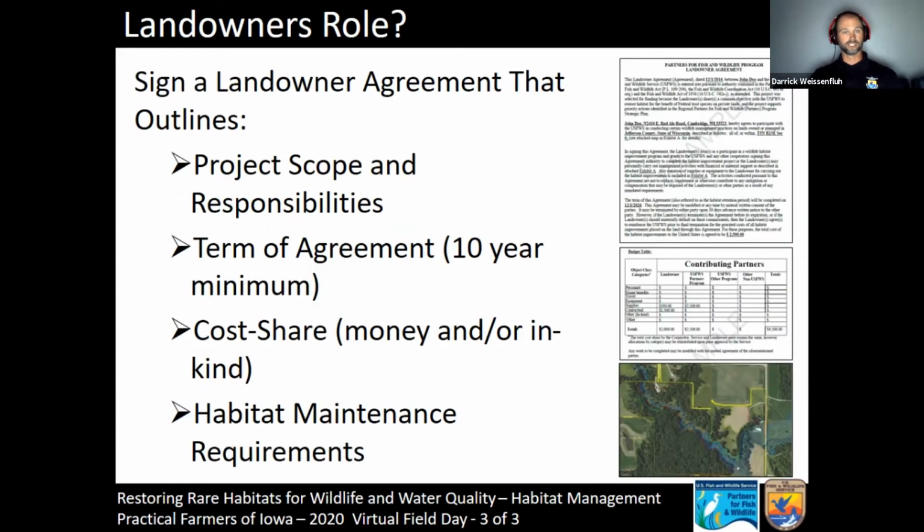And what that looks like for the landowner, and Jeff, chime in anytime here, is that Jeff and Nancy's responsibility as the landowner is to review a landowner agreement that I put together to capture in writing what the scope and responsibilities of the project are going to be. It's at a minimum a 10-year agreement for our program, but can be longer. It outlines the cost share that we're providing and that the landowner's providing. That could be cash dollars, or it could be in-kind contributions such as labor from the landowner or myself. And then any habitat maintenance requirements, such as prescribed burning, which is a common one for prairie restoration and even for wetland restorations, and any other habitat maintenance that needs to be done as part of that agreement for the term of the agreement.